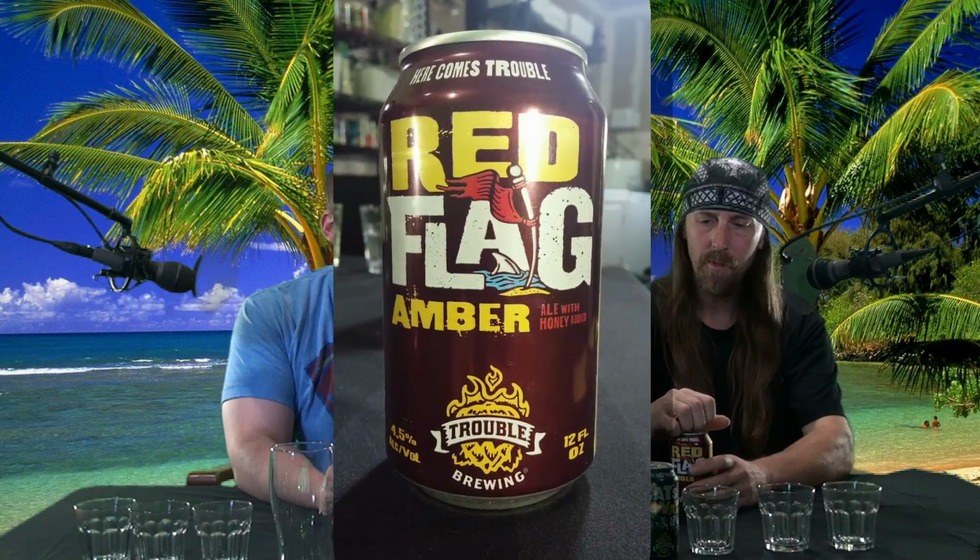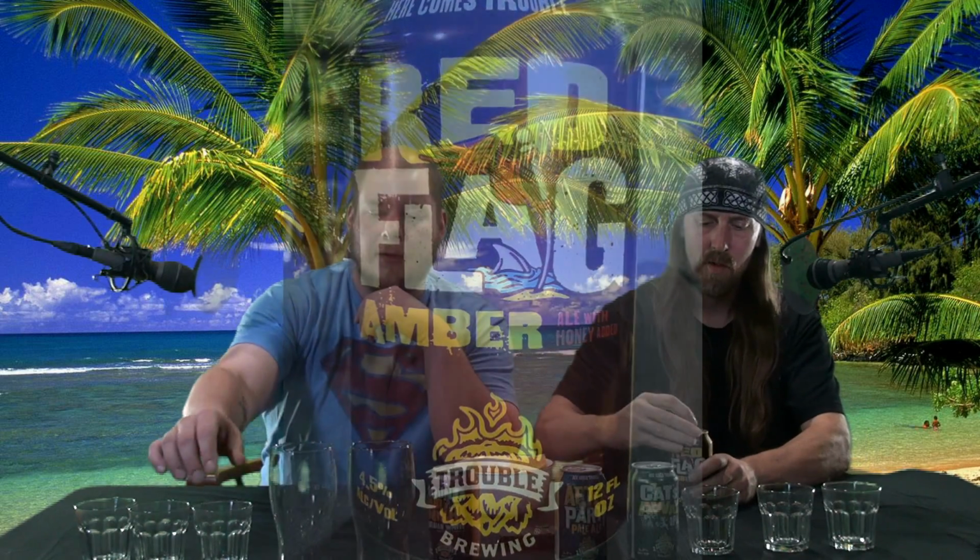And the name of the brewing company is Trouble Brewing. So we're going to give a little taste test for all four of these beers. They have Cat's Away IPA, After Party Pale Ale, Red Flag Amber, and Round Midnight Belgian White. I'm kind of curious about that one because we've had a few Belgian Whites before, so we'll see how that one rates. We should start with the Amber. The Belgian White would be the mellowest one, so we'll save it for last.